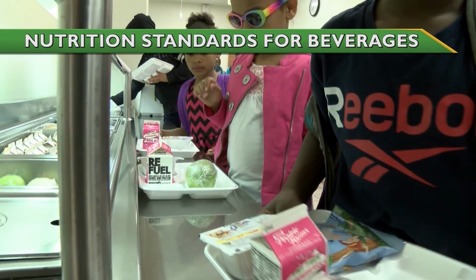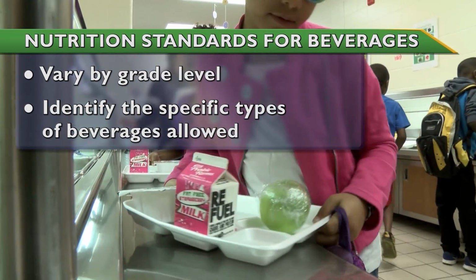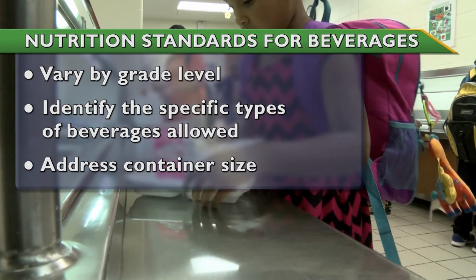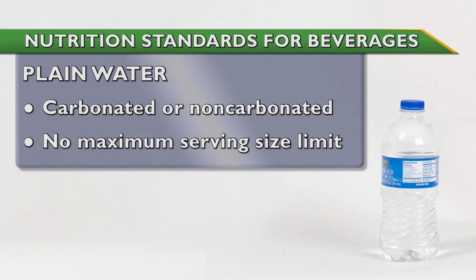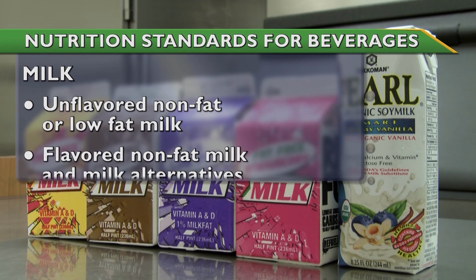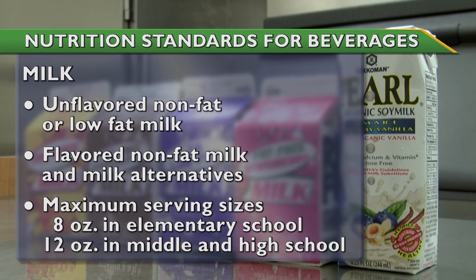The nutrition standards for beverages vary by grade level and identify the specific types of beverages allowed and address container size. Plain water, whether carbonated or non-carbonated, has no maximum serving size limit. Milk, whether unflavored non-fat or low-fat milk, or flavored non-fat milk and milk alternatives, all have a maximum serving size of 8 ounces in elementary school and 12 ounces in middle and high schools.